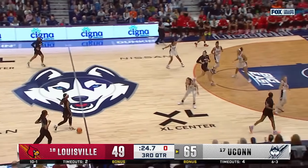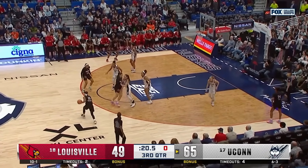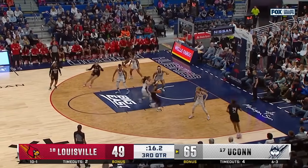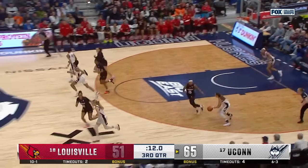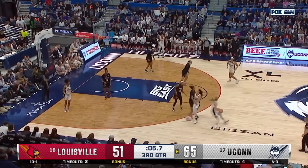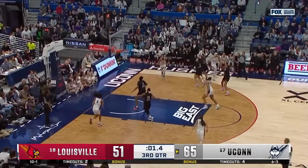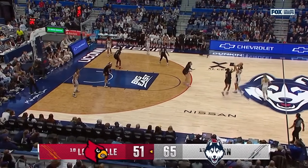20 points here today. That's just great patience. Uses the shot fake to force the defender to close. And she is so quick with that first step. Right side look there for Ricards. Jeff Walls has talked about the adjustment of these transfers. Ricards coming from Florida. Maybe a little bit more used to the pace and physicality coming from the SEC over to the ACC.